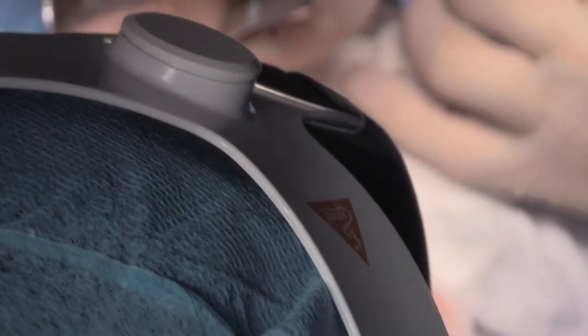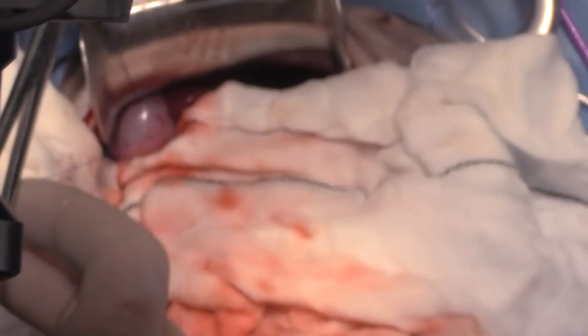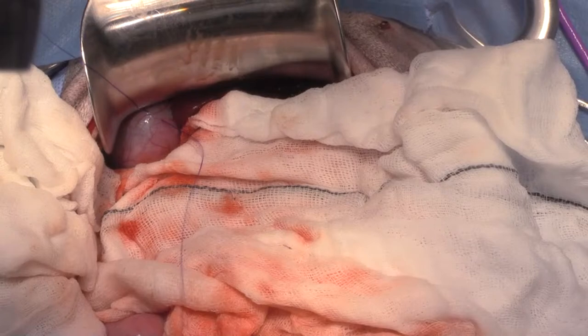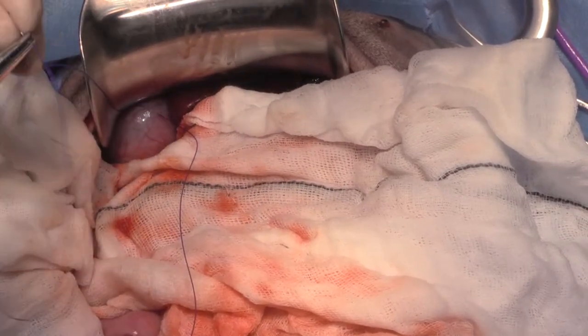So I'm just going to come over here with a needle, and I'm just going to put this through in a cruciate pattern into the gallbladder. So I'm just going to use this as a stay suture, essentially. Just pull it up a little bit more for me, Jeff.